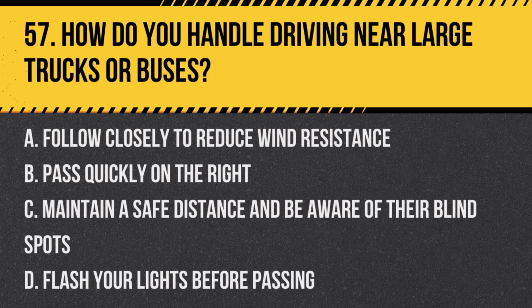Question 57. How do you handle driving near large trucks or buses? A. Follow closely to reduce wind resistance. B. Pass quickly on the right. C. Maintain a safe distance and be aware of their blind spots. D. Flash your lights before passing. Answer: C. Maintain a safe distance and be aware of their blind spots. Large vehicles have larger blind spots, require longer distances to stop, and can make wide turns. It's important to give them plenty of space and avoid lingering in blind spots.